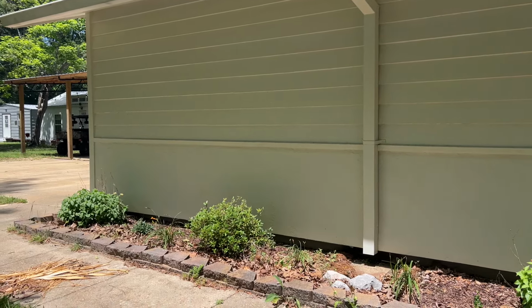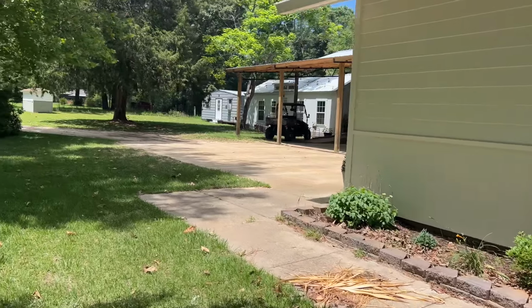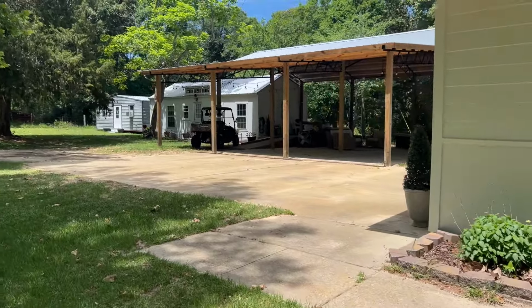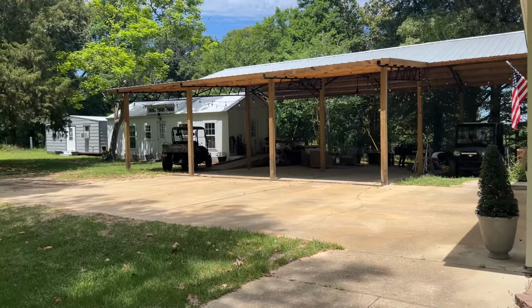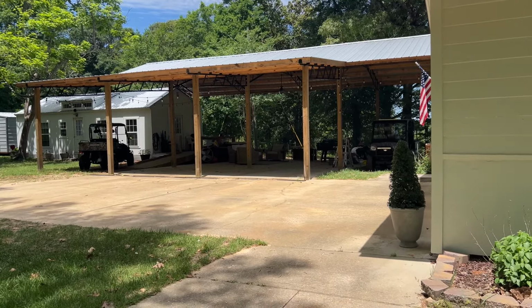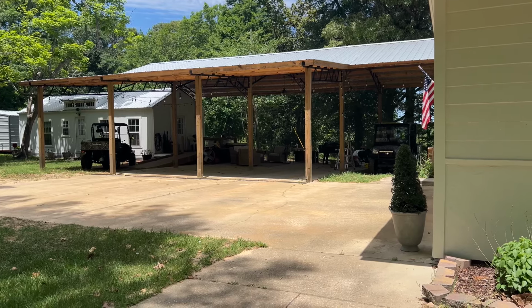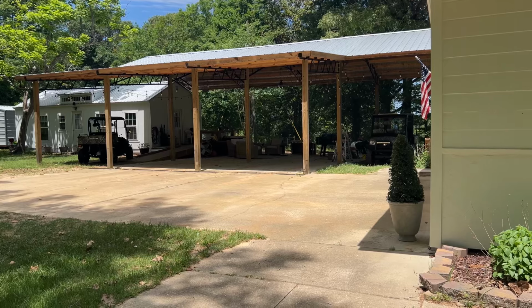I'm going to show y'all something too real quick if you don't mind. We had a pole barn built last summer between our house and my parents' little cottage out here. And we are gonna start working on that together. It's really pretty at night. You can see it's got the bistro lights on it and the huge fan in the center. But I'm excited about starting that project with you guys.